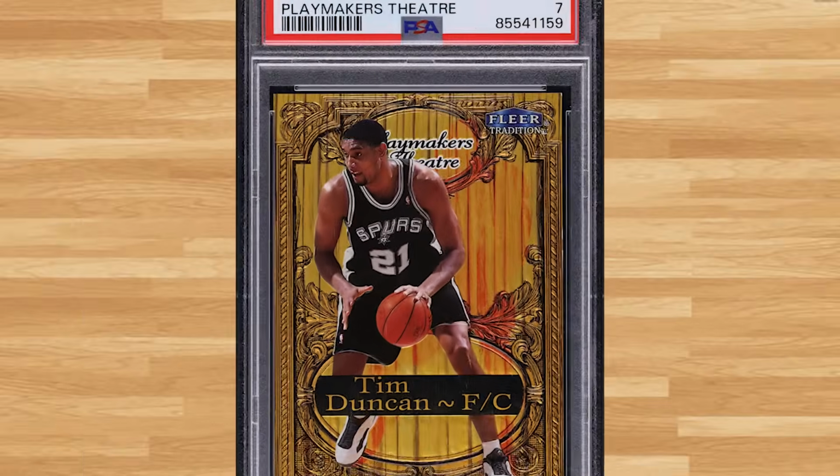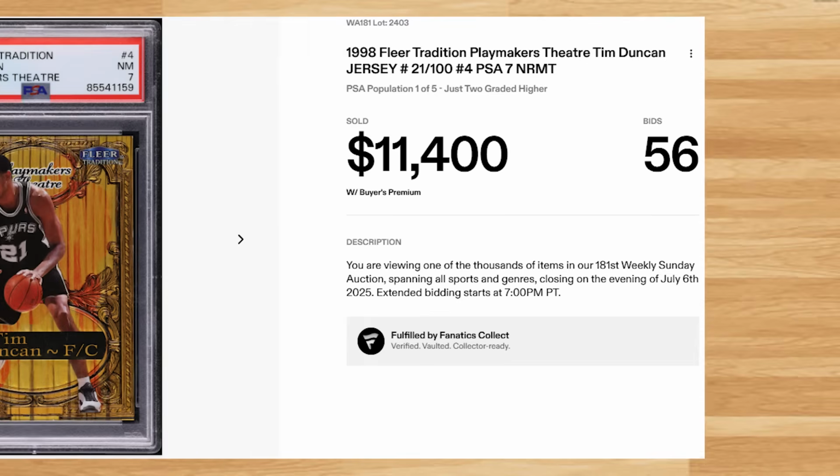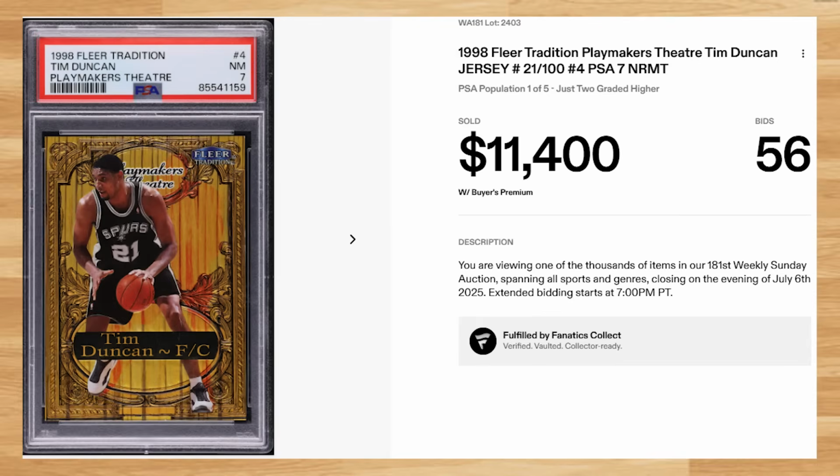Up next at number 9 is this 1998 Fleer Tradition Playmakers Theater Tim Duncan, card number 4. Serial numbered out of 100, this was a PSA 7 that received 56 bids, and it sold for $11,400.